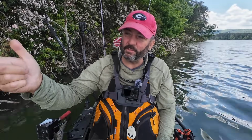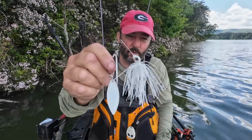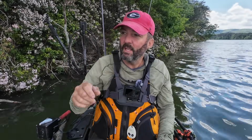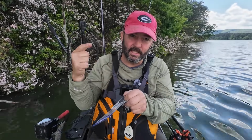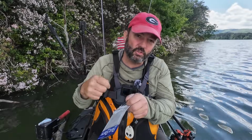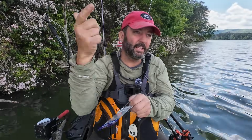You can throw it straight up against the bank as far as you can, as close as you can to the bank, and they don't typically get hung up very much. I won't use a trailer. I'll use a trailer hook, but I won't use a trailer on this thing. But the trick is to throw it all the way up against the bank, 2 turns, and then kill it and let it flutter down, and then turn a couple, 4 or 5 more turns, and then kill it, and then reel it back to the boat, and do that again all along the bank.